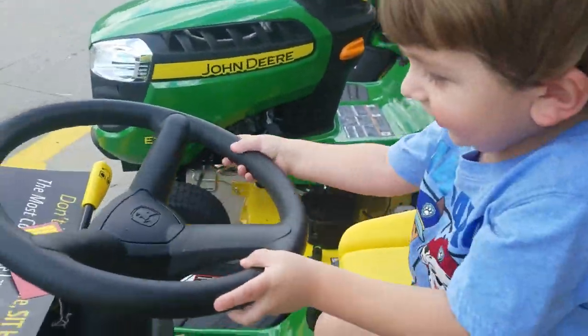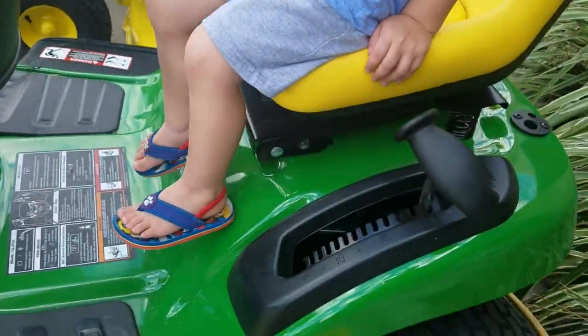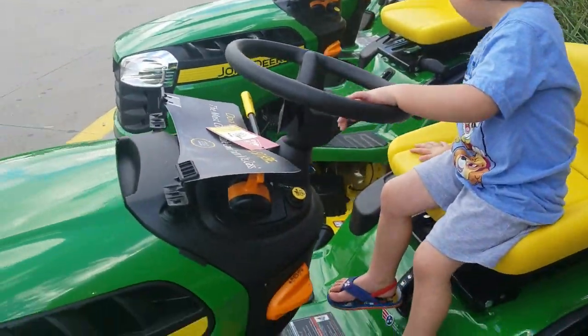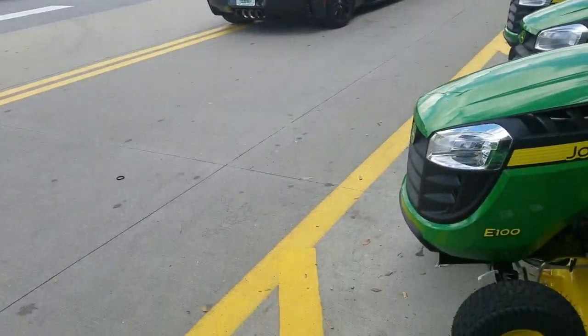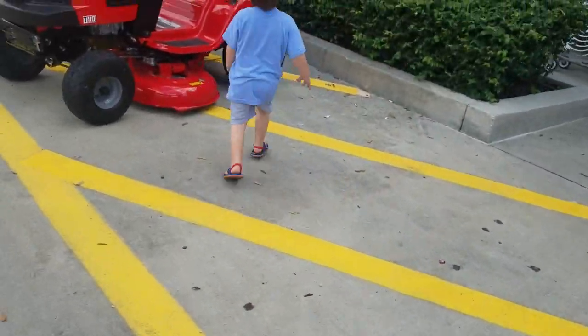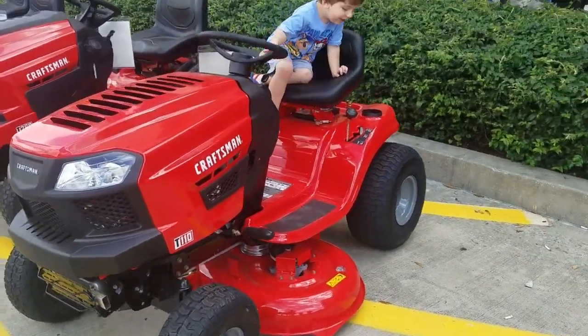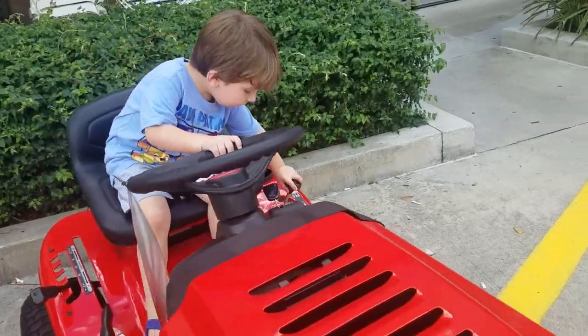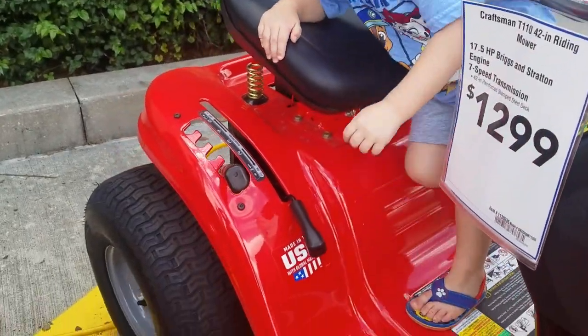Steering wheel, right there. What's that? Gonna ride on the red one? Okay, give me your hand. Oh, look at that fast car. Whoa, race car. Let's go to the red ones. Gears.